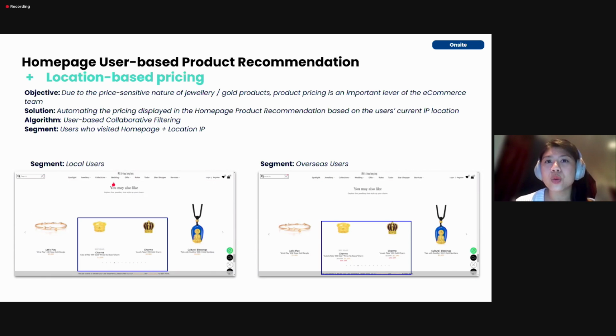So if we detect that you are a user with a Hong Kong IP, we are pulling the local pricing, so pricing that is for users in Hong Kong. And if you are browsing from overseas, for example, I'm currently in Singapore, when I browse from Singapore, I would be seeing a different price. And this is automated and shown in real time on the website.